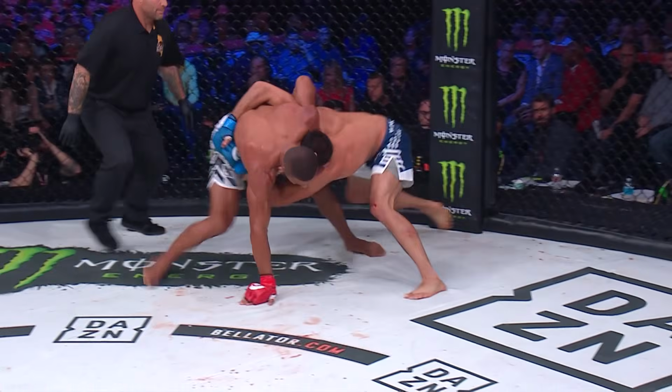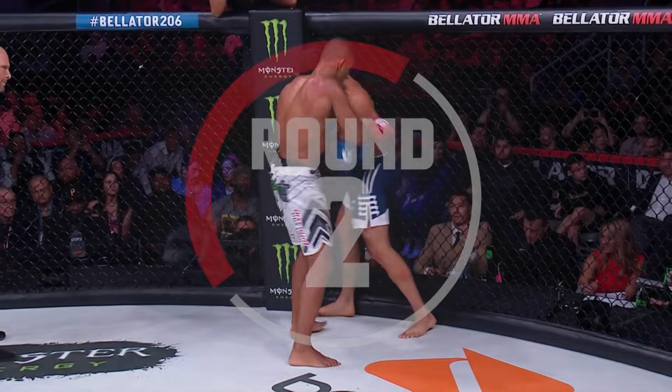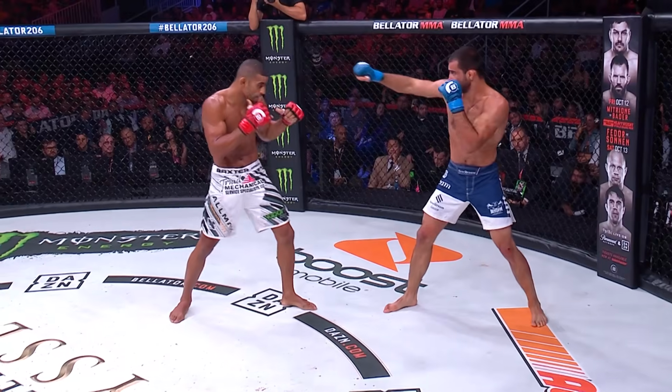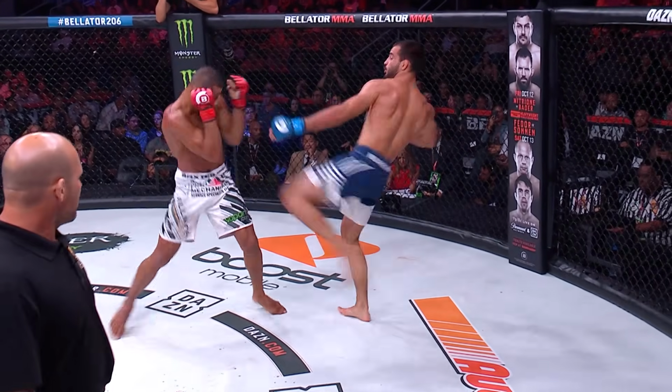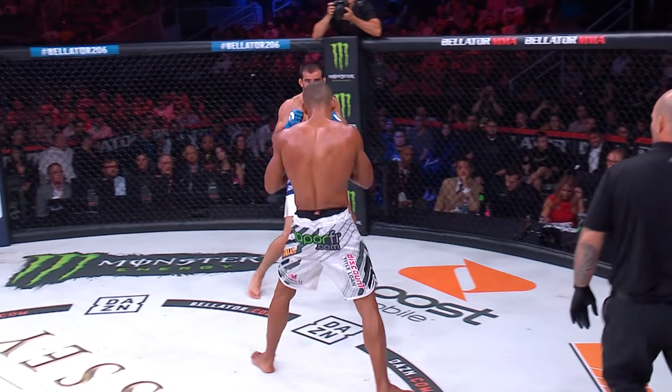An uneventful opening round for the Bellator welterweight Grand Prix. Lima with the right hand on the exit. Head kick by Koreshkov, switches back to the southpaw stance.